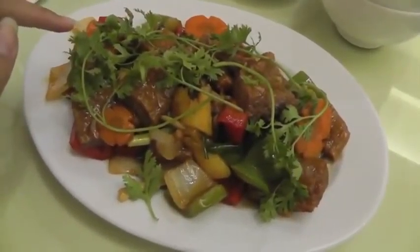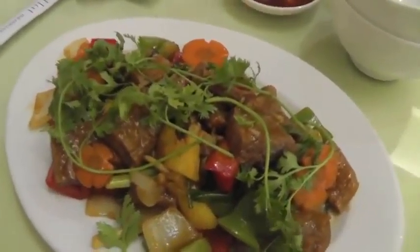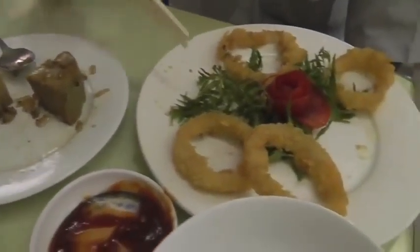I didn't even look. So I'm having fried ribs with a sweet and sour sauce stir fry. Ooh, boy, look at that, awesome. And then Michael's, what is this, the vegan pork? Vegan pork. Onion rings. Delicious.